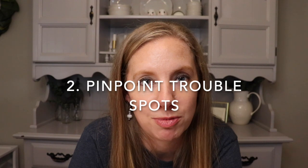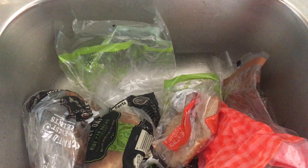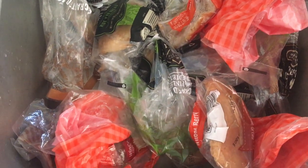Number two, as I was looking at the freezer, was just to pinpoint trouble spots. We all have them. And for me, in looking at the upper freezer that's in our kitchen, oh my gosh, I will save the heels of loaves of bread to make breadcrumbs. So you can take those and bake them in the oven and make breadcrumbs, which is great. But the problem is I just throw heels in there and keep throwing heels in there. And it has taken me a little while in the past to get to actually making the breadcrumbs.